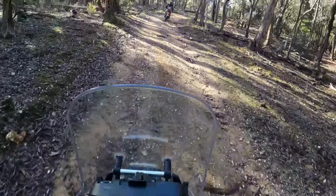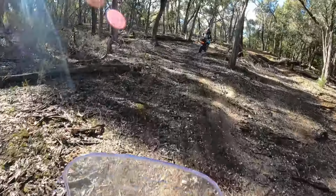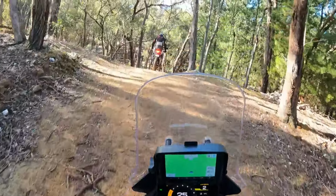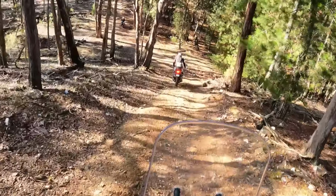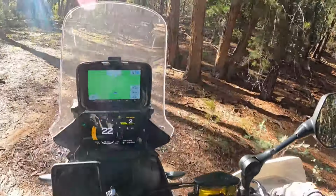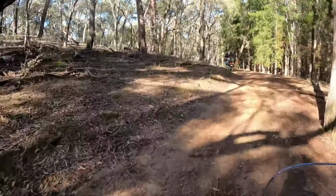Yeah, now I have got the taller windscreen on it. It is really, really nice on the highway, but in the bush it does tend to get in the way. Probably gets in the way of the camera a bit. Holy crap. Holy moly. Quite a good little area this.